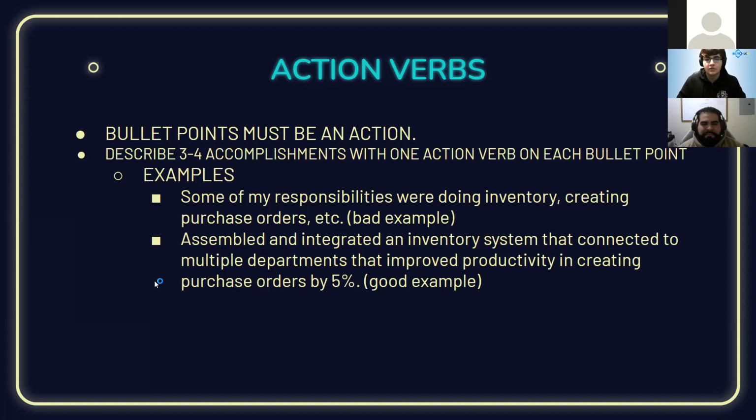Now you can revolve a conversation about that. Because if I was a recruiter and I saw the first thing, it'd be a lot harder for me to ask specifically what you did and what your impact was. Whereas in the second bullet point, I can clearly see that this person made an inventory system. How did that affect the company or the job? Well, it says here he improved the purchase orders productivity by 5%. See, it's quick and straight to the point. And as a recruiter, that's what they want.